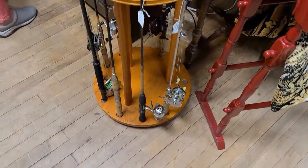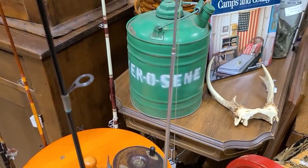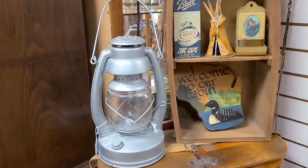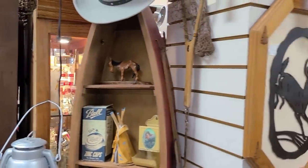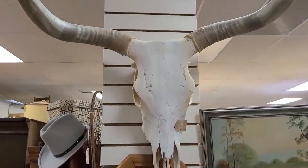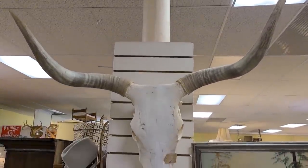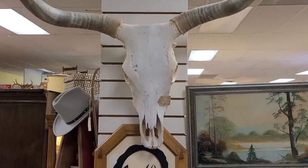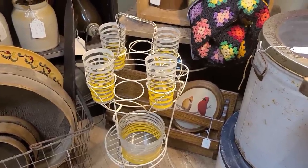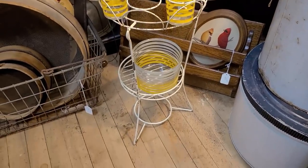Oh, a nice stand for fly rods and fishing rods. A little kerosene can. Here's a big, that looks like it's real. Those horns are pretty big. I've never seen a metal stand for a glasses and ice bucket. At least that's what they're using it for. That's different.